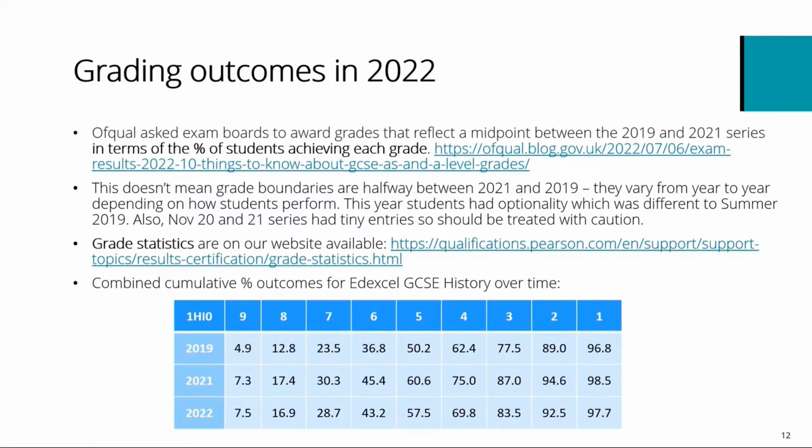Now, this doesn't mean that the grade boundaries would be exactly halfway between 2021 and 2019. Obviously, grade boundaries can vary from year to year depending on how students perform, and as we've seen, they also vary across different options depending on, for example, how accessible a paper is. This year, students also had optionality, which was different from summer 2019, and also we need to be a bit careful about the autumn resit series in November 20 and 21 because they had very small entries, so they should be treated with caution.